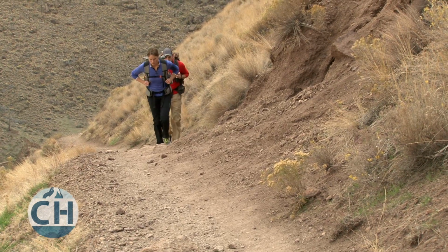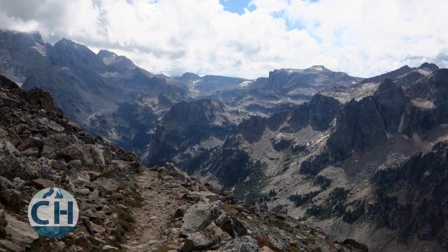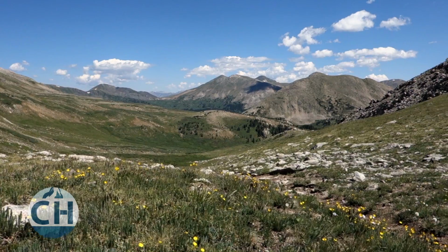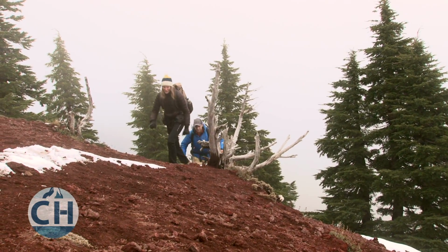Any hike above 8,000 feet or 2,500 meters should be considered high elevation hiking, and you could feel the effects. Air pressure is lower at higher elevations, which means you're going to get less oxygen with every breath. It'll also be colder at higher elevations. For every 1,000 feet that you gain, the average temperature will drop about 3.5 degrees.